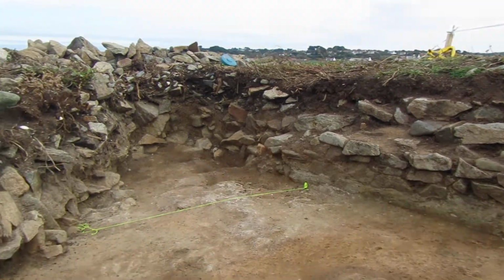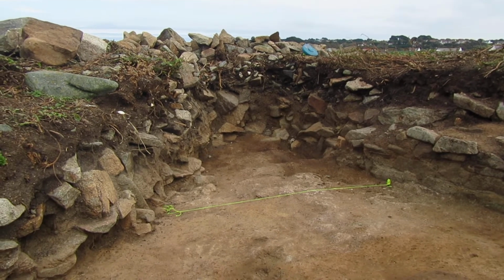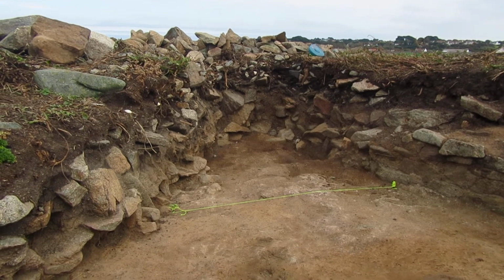We're not really sure, well, we haven't found what happens to it at that end, but I'm increasingly convinced that the whole of the east end has disappeared to the sea.